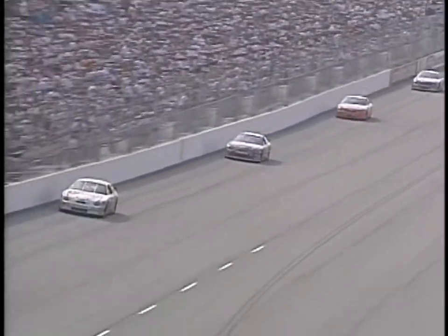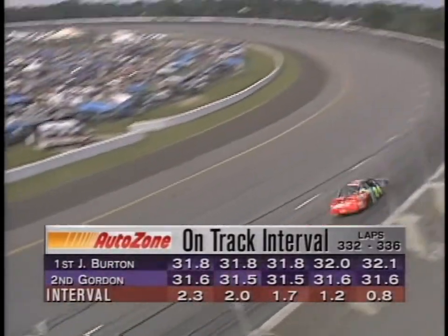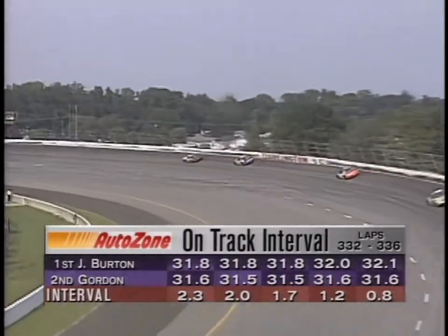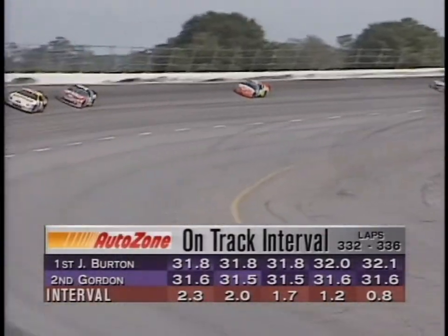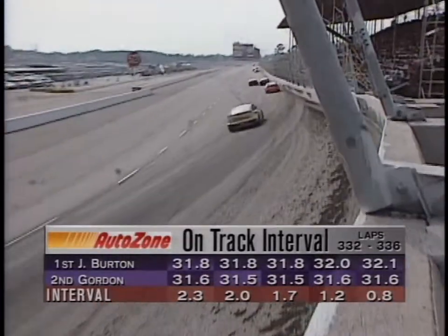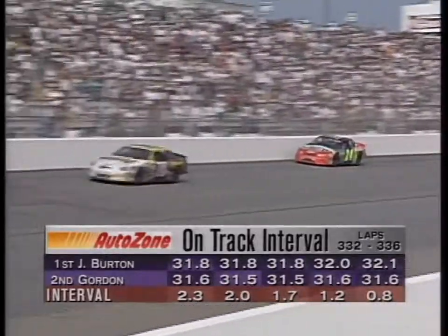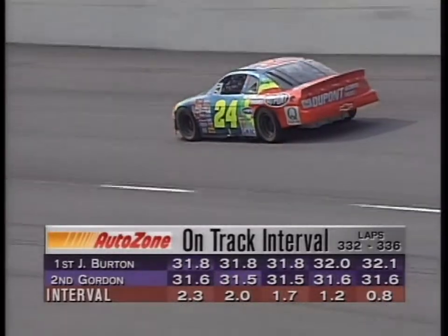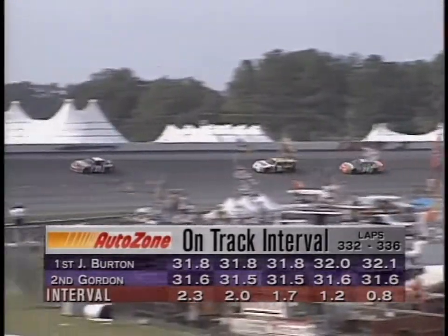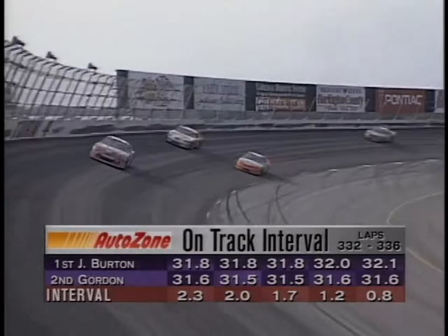Look at the incredible run that Jeff Gordon has had on Jeff Burton the last few laps, slicing the interval from 2.3 seconds to less than 1 second. I mean, look at those laps, 33.5, 33.5, and 33.6, every lap the same, and we've run several laps with these tires. He's supposed to be down in the 32-second bracket. Both these guys are really running strong, trying their best to win, but Jeff Gordon running some incredible laps.